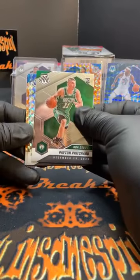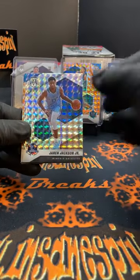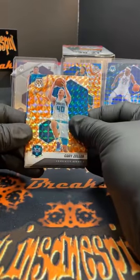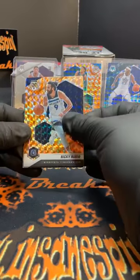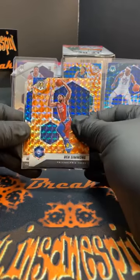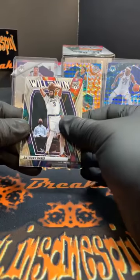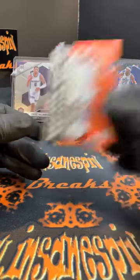Payton Pritchard, NBA debut, headed to the Celtics. The Mosaic is also going to the Grizz, Jaren Jackson Jr. So nice Mosaic there. Oh, I saw the colors and thought, but I should know the rookies aren't there yet. So Cody Zeller is an orange for the Hornets. Ricky Rubio, orange for the Timberwolves. Ben Simmons, Sixers, orange, rookie, Mason Jones, rookie for the 76ers. Behind that, Will to Win, Anthony Davis and the Lakers, and Jam Masters, Tracy McGrady for the Magic.